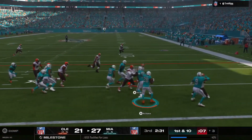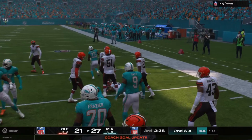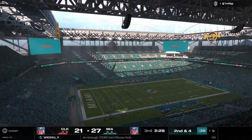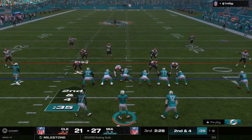And the drive starts with a run from Achane. And he'll find a little space. He gets us up near the 10. Now a stoppage here as it looks like we've got a Dolphin shaken up on the play. 2nd down and 4.